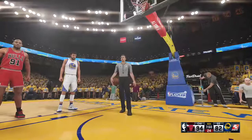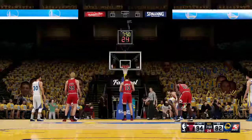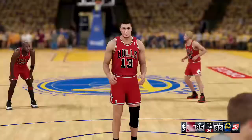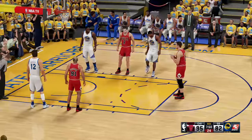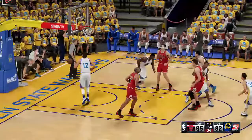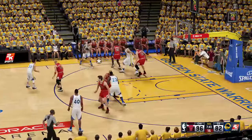All right, now, gentlemen, 2 shots. 2 shots. Free throw, good, Longley. Harper, he's checked in for Chicago. He's perfect from the line this time. And it's the Warriors with the ball. They trail by 14. On the wing, Thompson. He feeds it to Bogut.